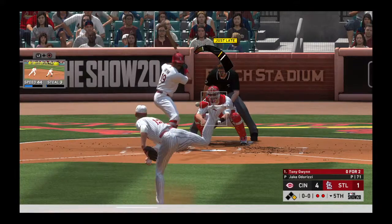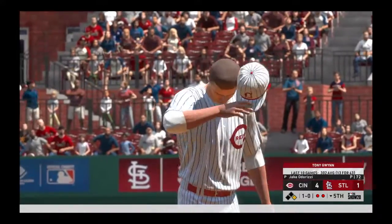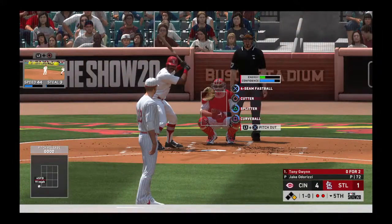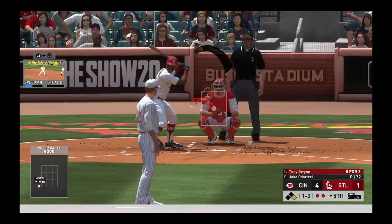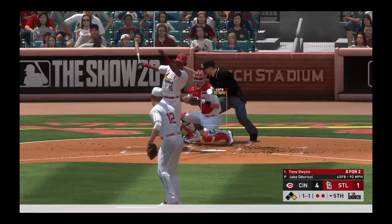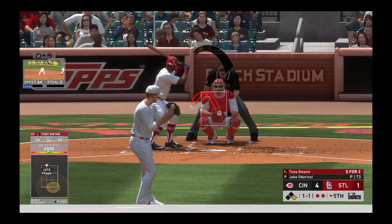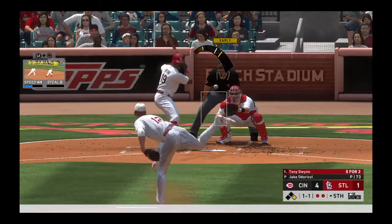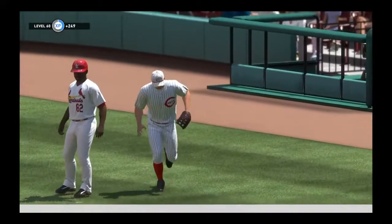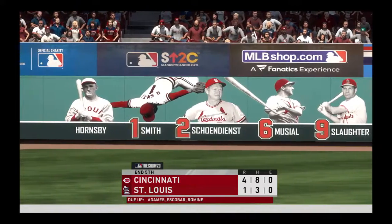First offering on its way. No, inside. One run on 3 hits and no errors so far for the Redbirds. Swung on and missed. 1-1. This is on the ground over to first, and as it turns out, the two-out walk doesn't come around to haunt him as that ends the inning. Cards leave one, and this is still a 4-1 ball game.